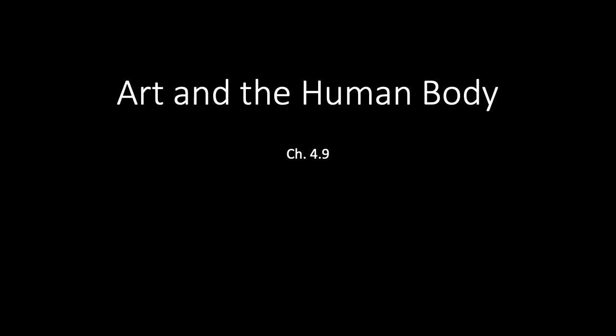Because our notions of beauty are formed by personal experiences and societal or cultural standards, artistic depictions of the human body often reflect how beauty can mean something very different depending on the location or the time period in which a work was made. Now, the human body can be more than just the subject of an artwork, however.